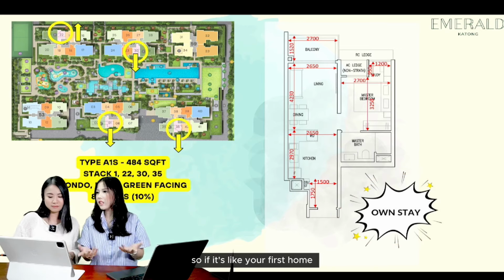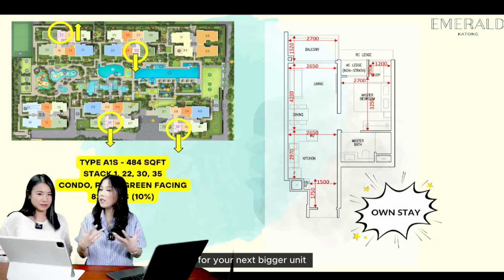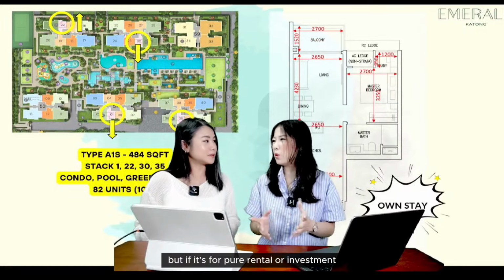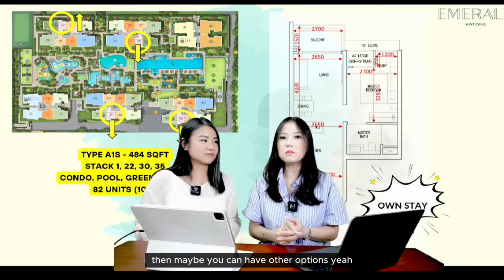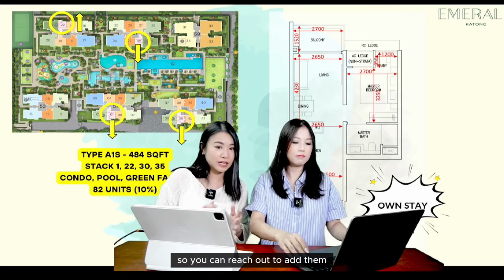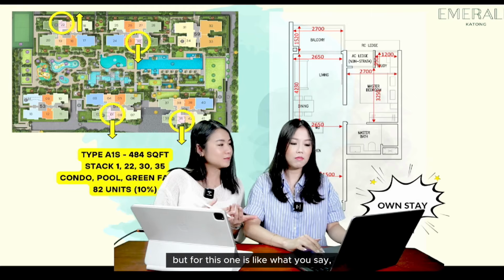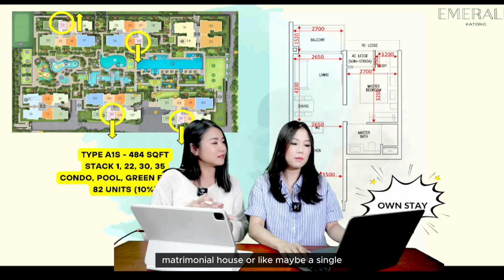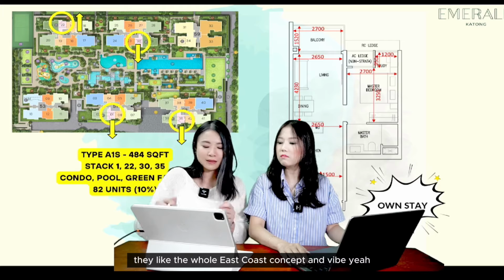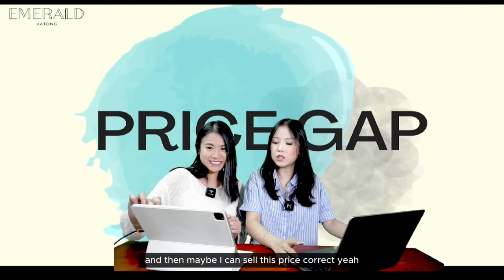If it's your first home, and you want to use this to build up your capital for your next bigger unit, then this is something you can consider. But if it's for pure rental or investment, then maybe you can have other options. Yeah, there are other options now in the market. So you can reach out to us, then we can share what other options there are. For this one, it's like a matrimonial house or maybe a single person just to stay there. They like the whole East Coast concept and vibe. You're not in a rush to sell. I stay there, then okay, and maybe I can sell at this price.